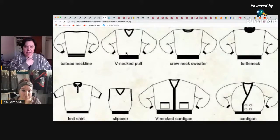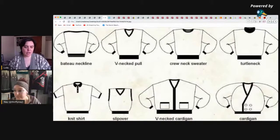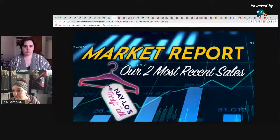So the different necklines will help differentiate. So that's one thing. So V-neck versus crew neck versus turtleneck. And then this says slip over. What I would say is a vest is probably the most common term in the United States. Yeah. I know that they're different in other countries. So, if you're selling internationally, it might be worth using different terms.